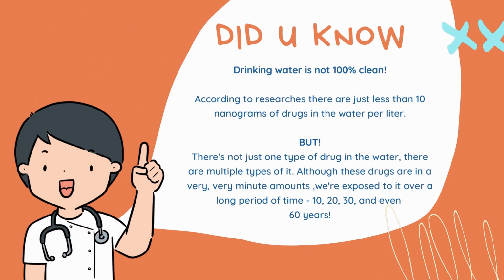Did you know drinking water is not 100% clean? According to researchers, there are just less than 10 nanograms of drugs in the water per liter. But there is not just one type of drug in the water, there are multiple types of it. Although these drugs are in very minute amounts, we are exposed to them over a long period of time, 10, 20, 30 and even 60 years.